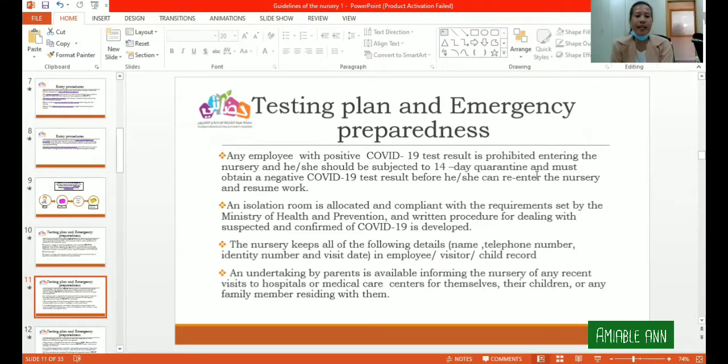Okay, an isolation room is allocated and compliant with the requirements set by the Ministry of Health and Prevention, and a written procedure for dealing with suspected and confirmed COVID-19 cases is developed. So the Ministry of Health and Prevention, those who are positive, they are letting them isolate. They have to quarantine themselves.